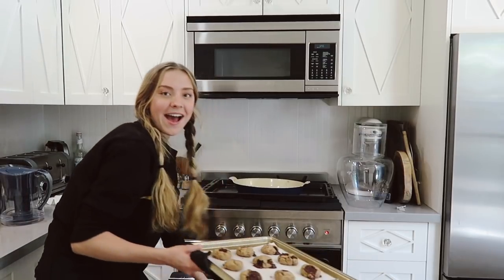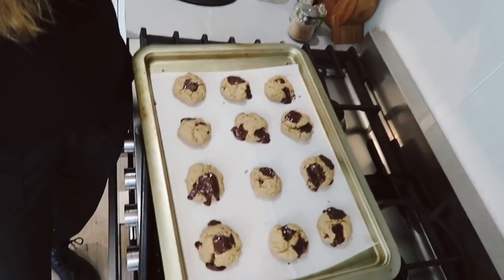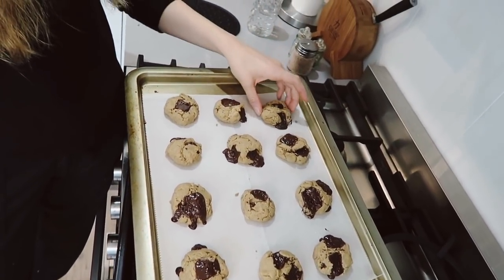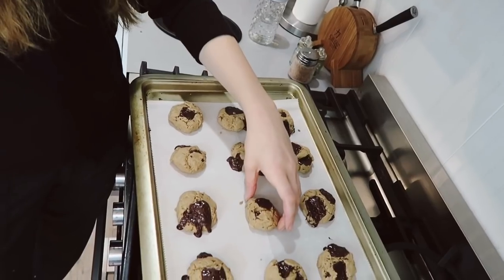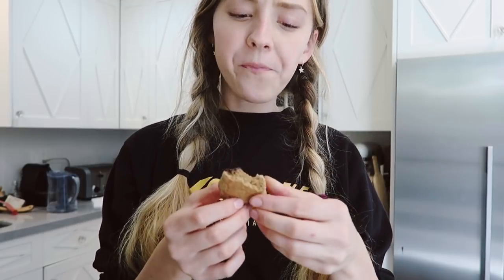Oh yeah, baby. I think they're ready. Okay guys, the cookies are done. I'm gonna taste test this one. She better taste good. I put a lot of effort into this. Had all the right ingredients. It definitely tastes like a healthy cookie, but I like it.